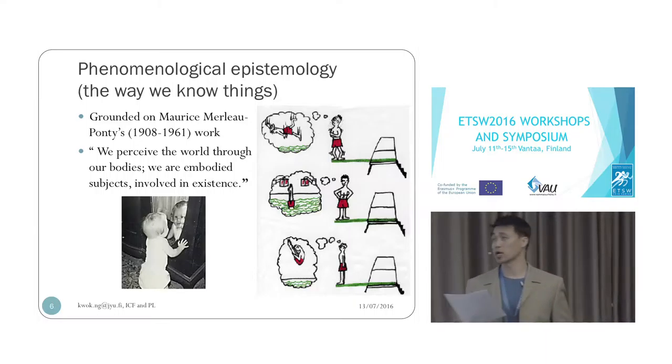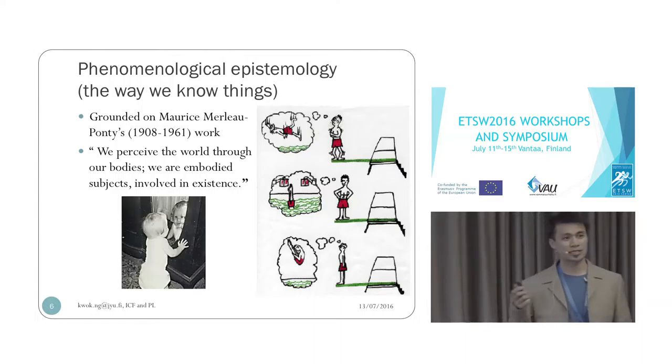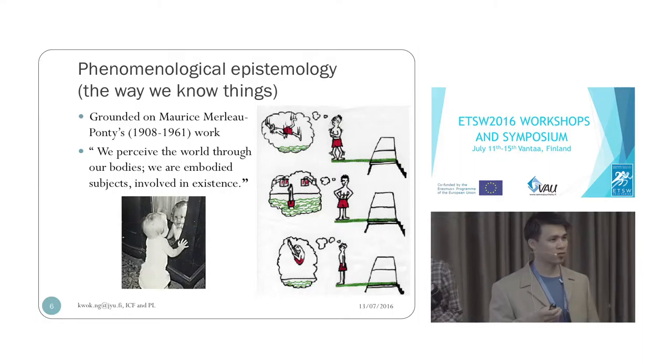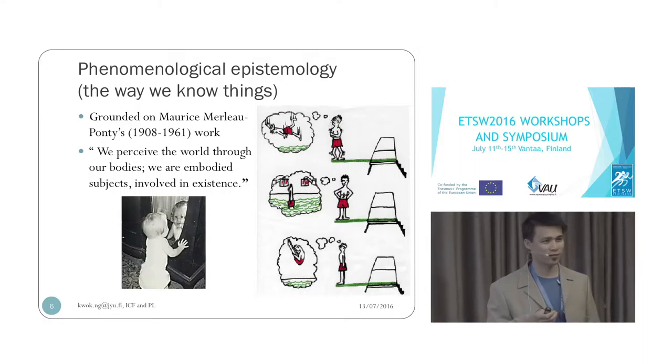So here we see a child or a baby looking at the mirror. You've got to think about what is in the mind of the baby, what they see themselves doing. So they see the mirror and they see this is what they are and what they're doing, and you get the initial thoughts here. So this is a very brief point of view.